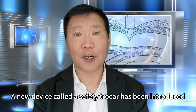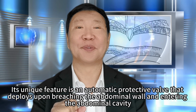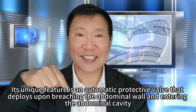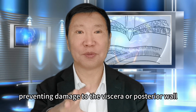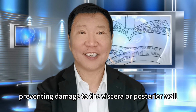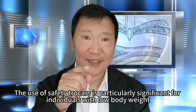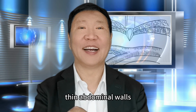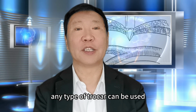A new device called a safety trocar has been introduced. Its unique feature is an automatic protective valve that deploys upon breaching the abdominal wall and entering the abdominal cavity, preventing damage to the viscera or posterior wall. The use of safety trocars is particularly significant for individuals with low body weight, thin abdominal walls, or children. For normal abdominal walls, any type of trocar can be used.